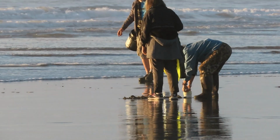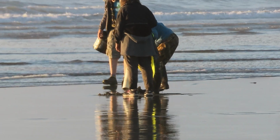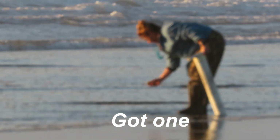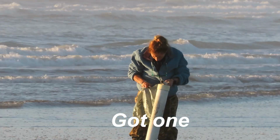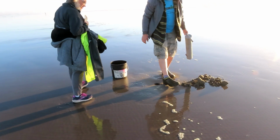The tube, called a clam gun, was shoved down into the sand where the clam was thought to be. After putting a thumb over the hole in the top, causing a vacuum seal, the tube was yanked up, bringing with it the sand and the clam. Well, sometimes just the sand.